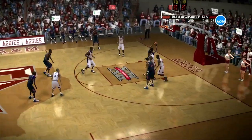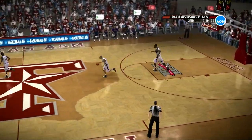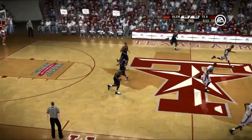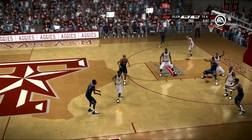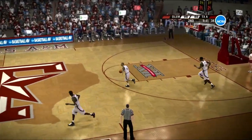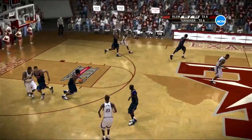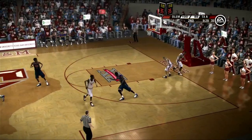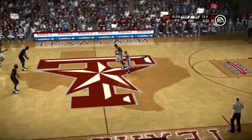Isolated on the outside. They're working around the arc, looking for the open jumper. Picked off. Up and inside. For two, perfectly executed. Intercepted. Jumps into the defender. They're lighting it up from the field right now, Dick. They're in a dangerous rhythm, my friend. Dangerous? Dangerous for the defense if they keep it up.